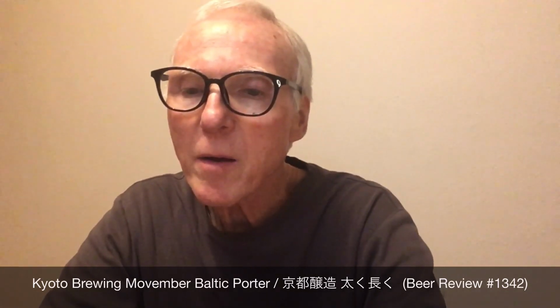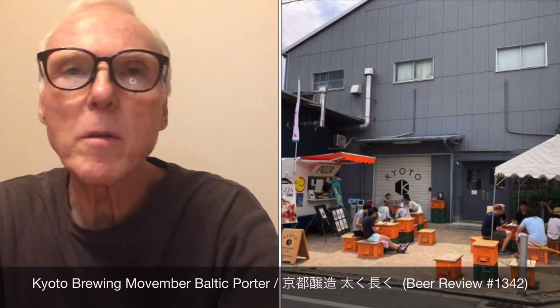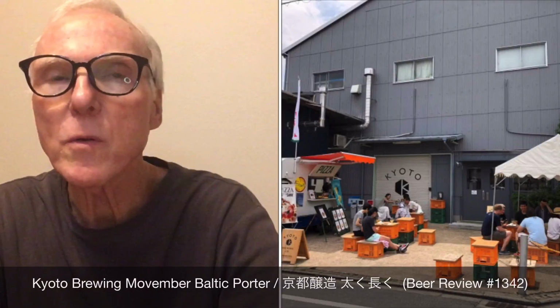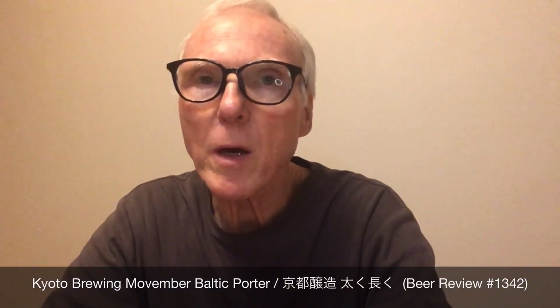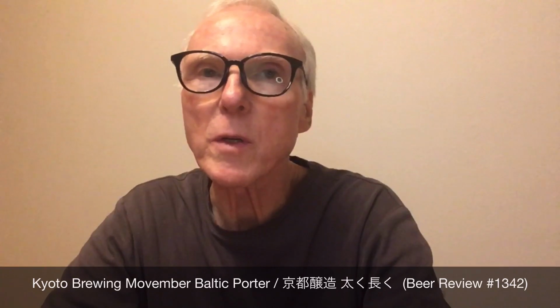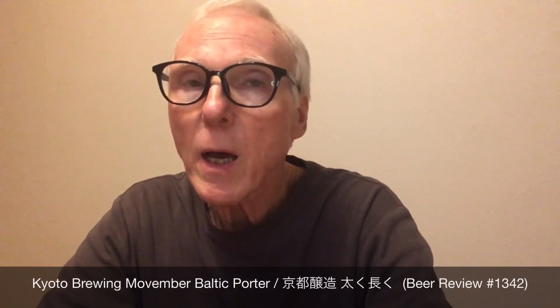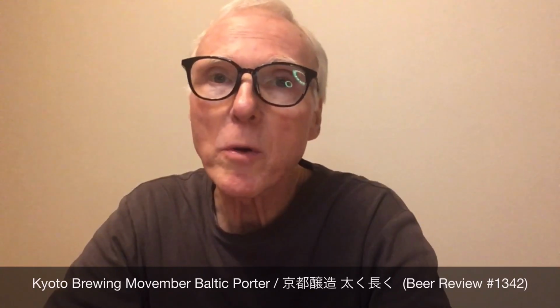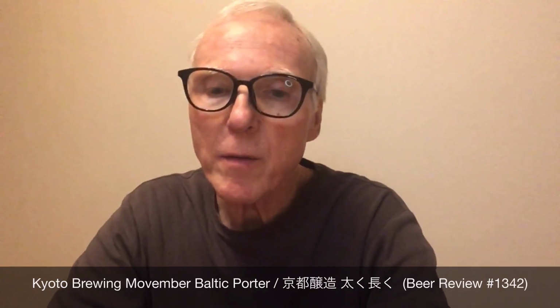So they have a tap room in Kyoto, and they're located in the Minami district of Kyoto, which is just south of Kyoto Station a little ways. And by cab, it should take you maybe 10 minutes or so to get there, not much more. It is actually walkable too. So they have a tap room connected to the brewery, and they're open only on weekends, Friday, Saturday, and Sunday.